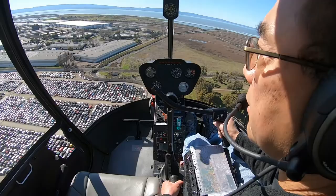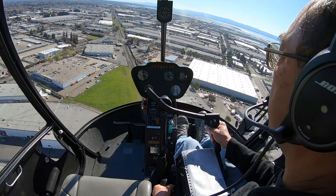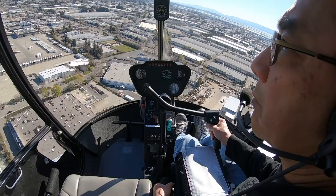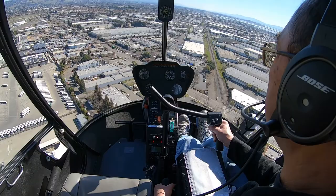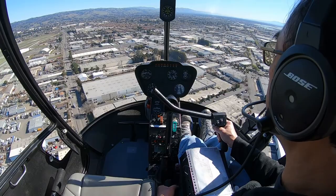Clear left, center, right, turn left. Cessna 733 Papa Victor, runway 28 right, clear to land. 28 right, clear to land, 733 Papa Victor. All right, lights out, top of the green, three in the green, fuel, carb heat, pulling full carb heat.